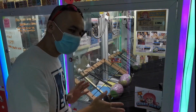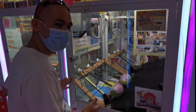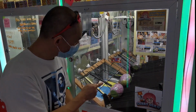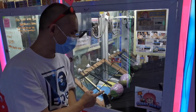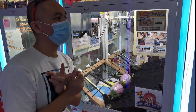For Curry Claw's setup, this is the elevated bounce spot, and this is where the bait is supposed to be out. As you can see, there are two dino eggs. My objective is to use the magnetic claw to claw the eggs and get them into the winning area. Simple as that. For the prize, every bait is equivalent to one draw.